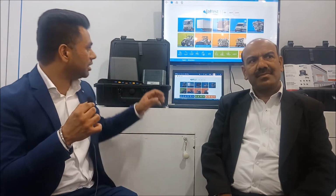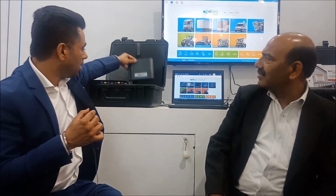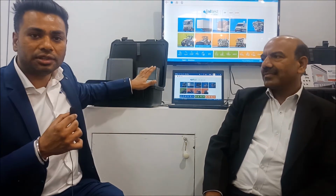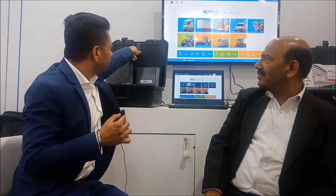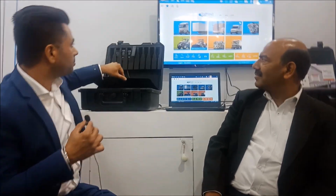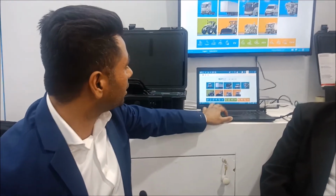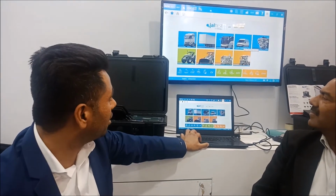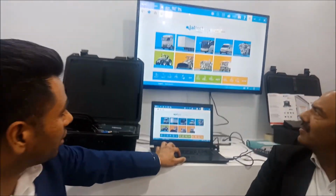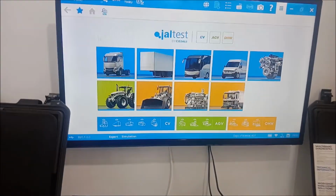And you can see, this is our hardware. This is a single hardware with all the cables that you can connect. And here we have our software that covers commercial vehicles, buses, light commercial vehicles, earth mover equipment, AGV, and stationary engines.